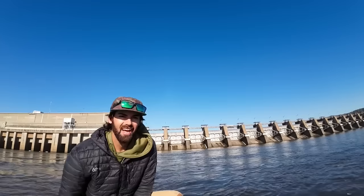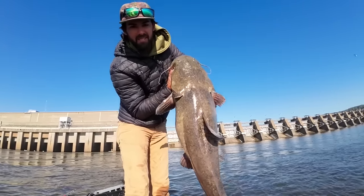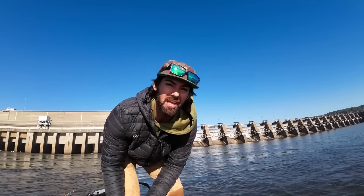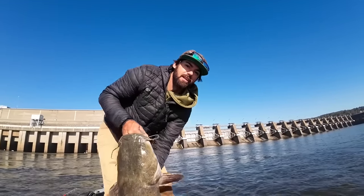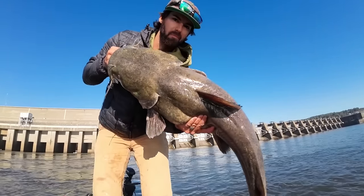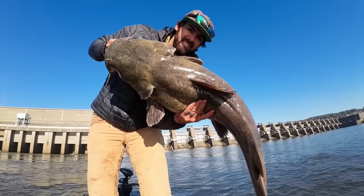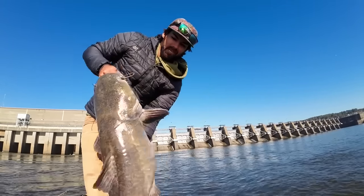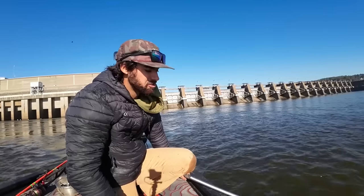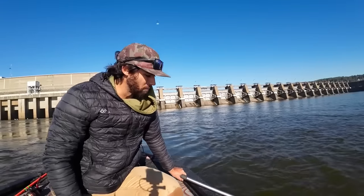Oh my gosh. Okay, it's not a new personal best, nor is it a new personal best on rod and reel, but it is a 30.14 pound flathead catfish. Look at this thing. So freaking big. That is insane. Look how giant he is. He's a giant. Oh my gosh, I'm gonna get him in the water for a second. 30.14, so just a 30 pounder. But man, that is enormous.